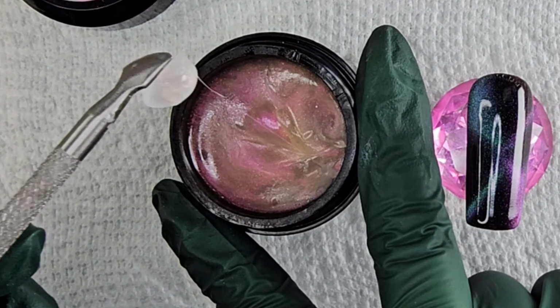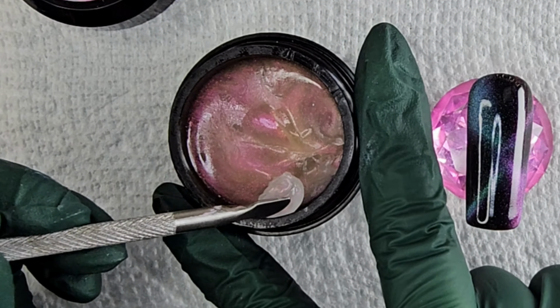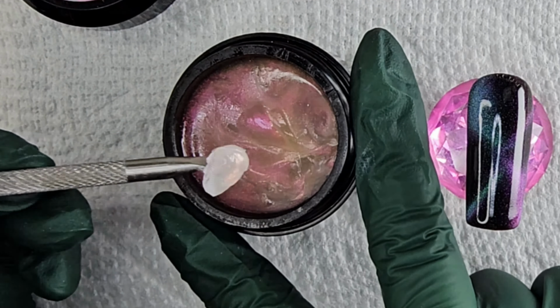And I really loved how this stuff looked when I made extensions. So I, first of all, cannot believe I remembered I had this, but I'm really glad that I did. I'm just going to make a swoosh onto the nail. I really love the colors that it's putting out.